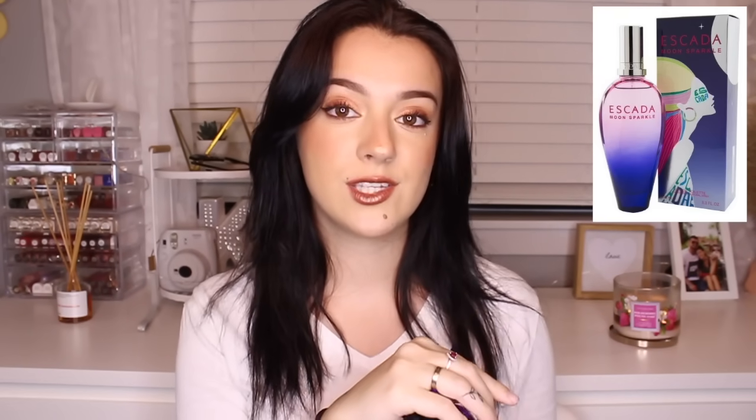I'm seeing that Escada's Moon Sparkle is on the list for the perfumes that this is compared to, which makes me really excited to own this one, because Moon Sparkle has been a perfume that I've wanted to try for the longest time. It's been out for a while. It's nothing new by any means, but I've always wanted to test it out. So the fact that it's within the top 3 most compared perfumes to this one makes me really happy to own this.